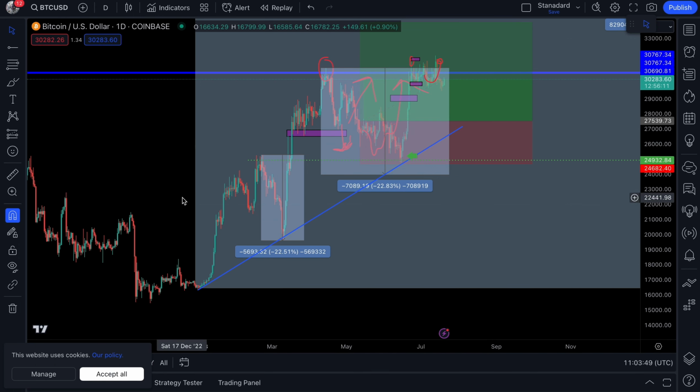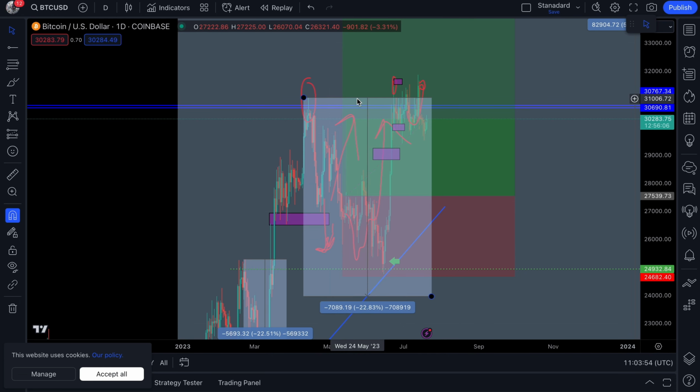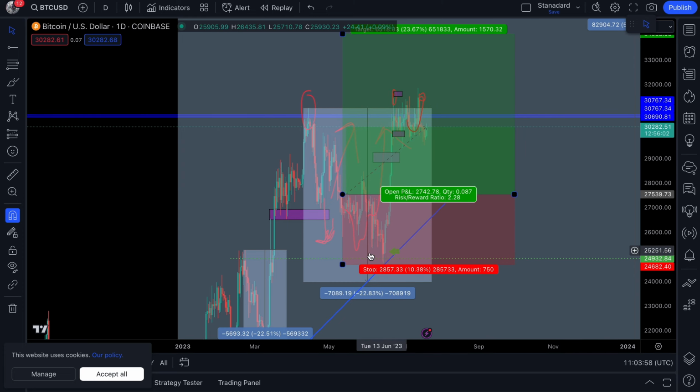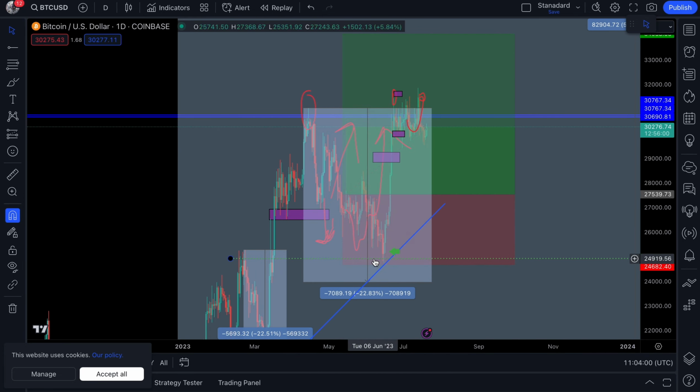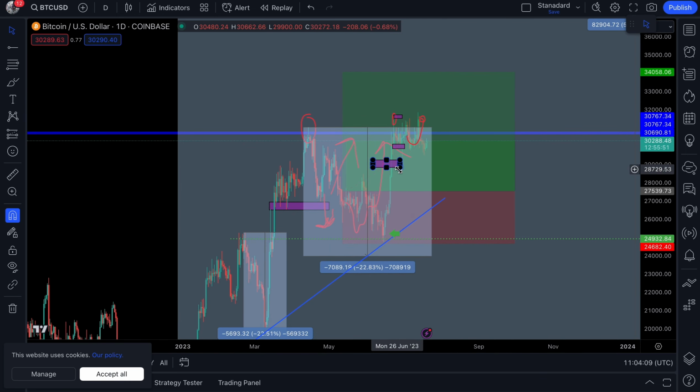So now, bringing you closer to where we currently are, we'll talk about some existing positions that we currently have. Once we've identified the trend and a few technical tools match up, then obviously we can take our positions, make sure the risk to reward is good, set the trade and let it play out. So that's the first example.